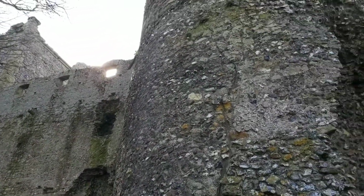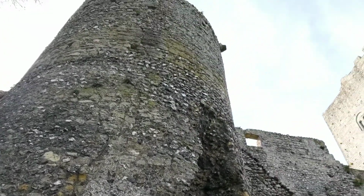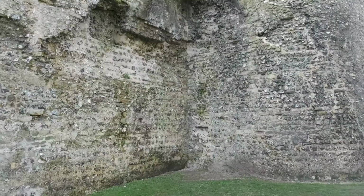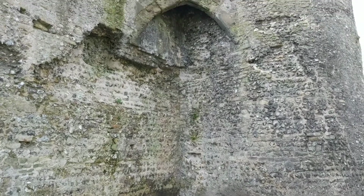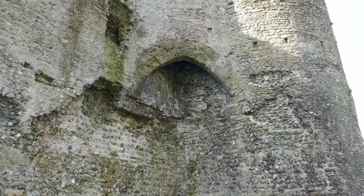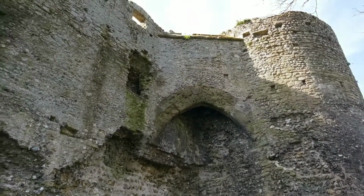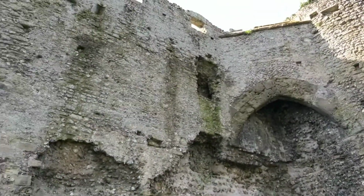Archaeological research suggests that there would have been many timber houses and workshops, animal pens, rubbish heaps, and cesspits all within the fort's walls. So obviously over the years there's been a lot of alterations to the castle, and if you just look up here you can see where there would have been a gateway here once, which has been bricked up, built over. There's a lot of pigeons and things who have made this their home.